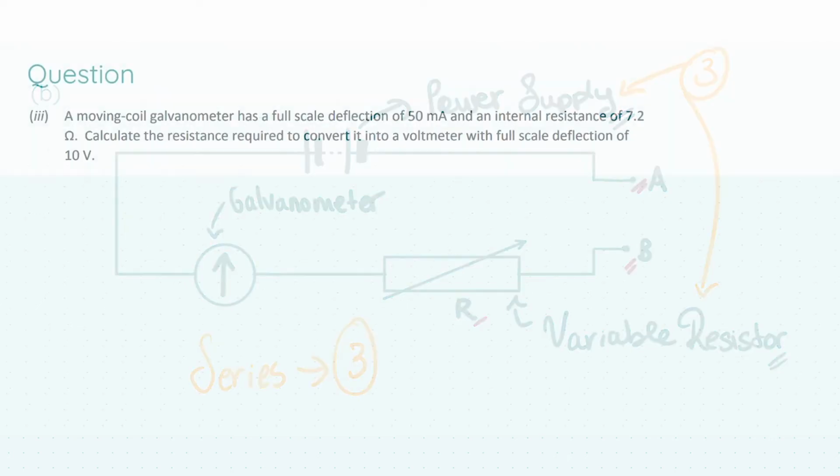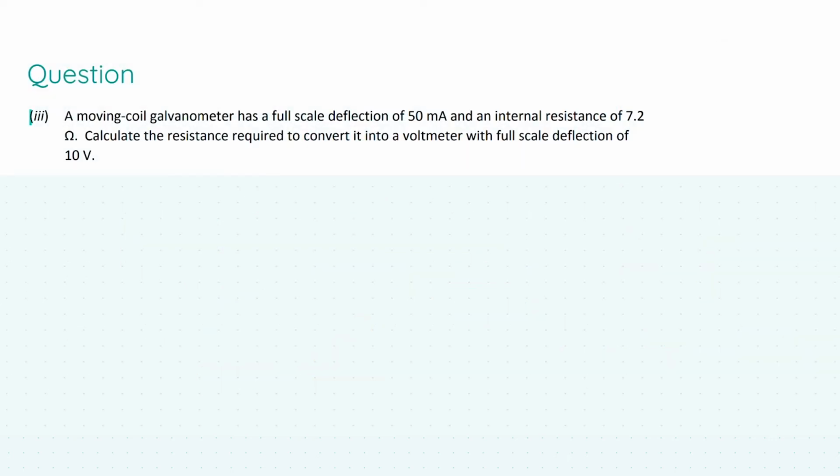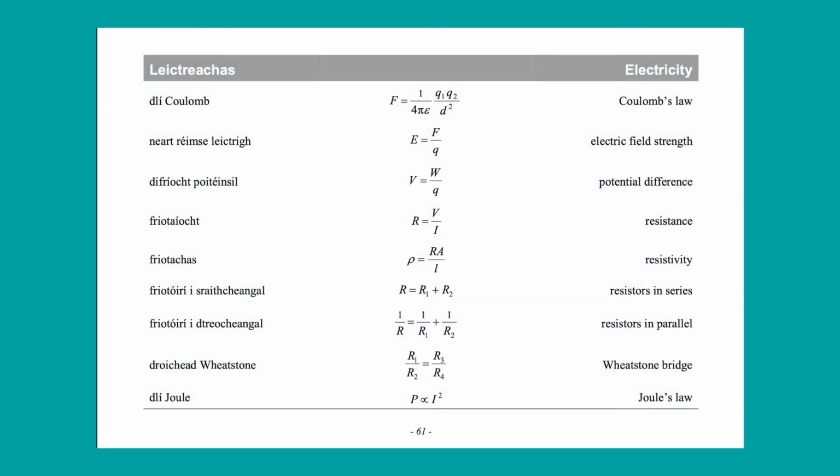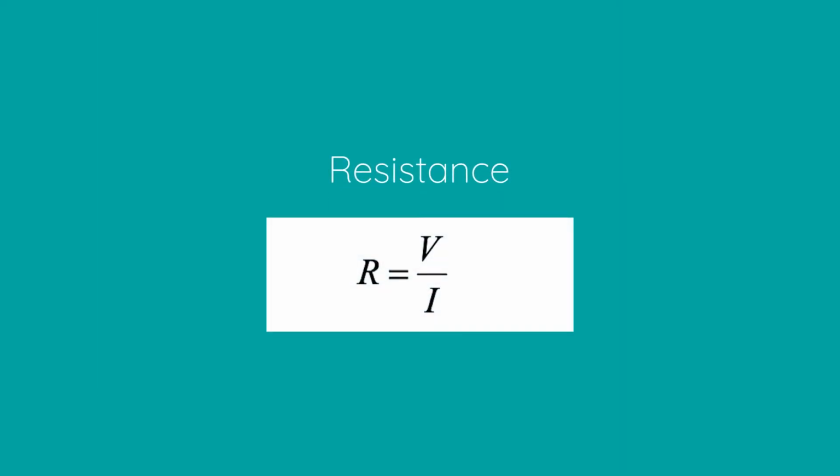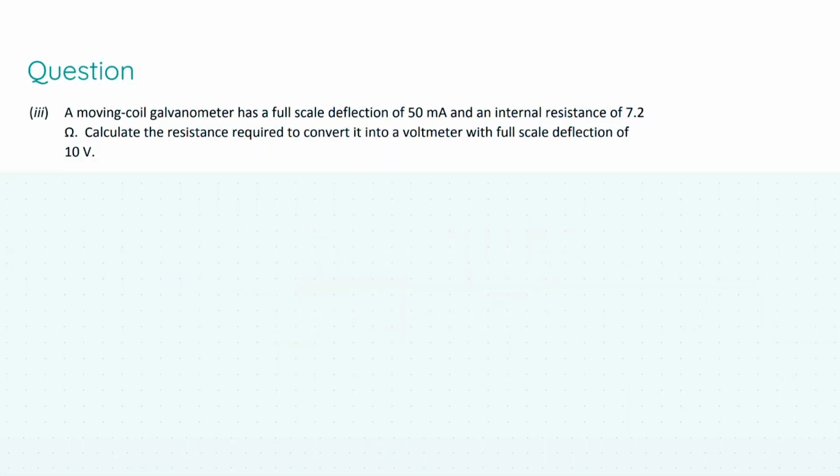Now moving on to part 3, this is a calculations part of our question 10b, and we are told that this moving coil galvanometer has a full scale deflection. Okay, so before moving on to part 3, I want to draw your attention to page 61 of the Formula and Tables book, in which we will be looking at the resistance formula, R is equal to V over I, also known as Ohm's law.